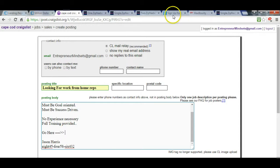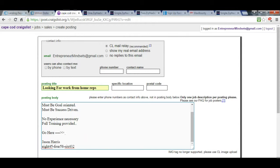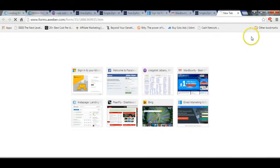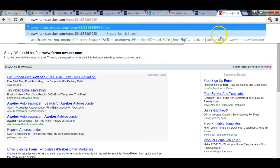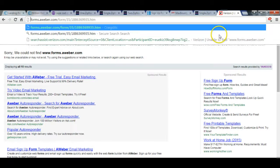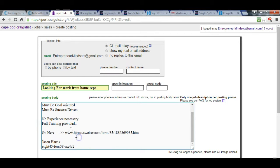But what you're going to do is take the form link that you have, this one right here, and copy it. You're going to put it inside Craigslist, in your ad. They don't allow hyperlinks, so I suggest putting it in as forums dot web. It'll still go to the same place, but they'll copy and paste it into their browser. Just don't put the www, just put forums. Take away the HTTP though, because Craigslist is funny about that. So what you want to do is just do this.